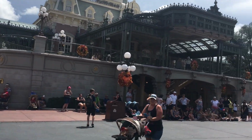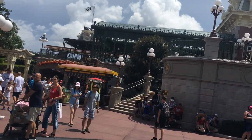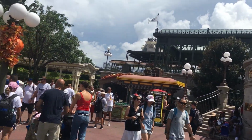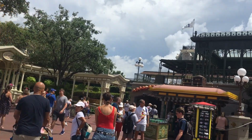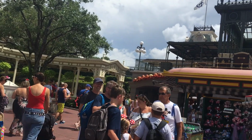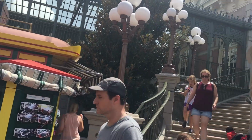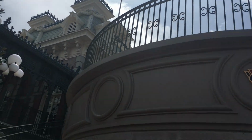Alright, where should I end this? I guess I'll end it up at the top of the train station again. I don't know if you see, but way over there, over the top of that tunnel that you would use to enter and exit Magic Kingdom, it says, "See you real soon." So that's pretty cool. Alright, heading back up to the top of the train station.